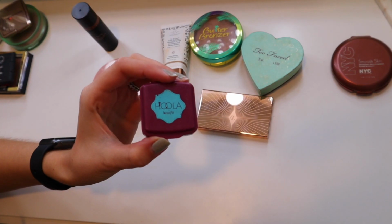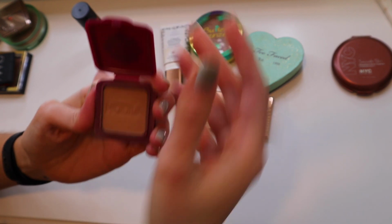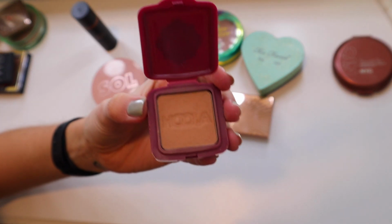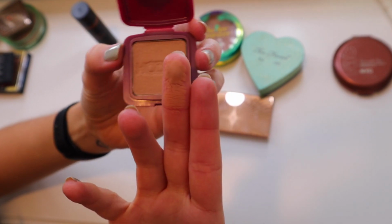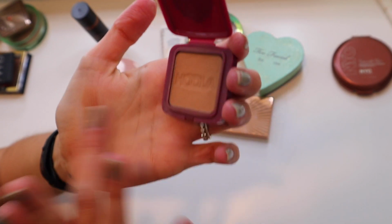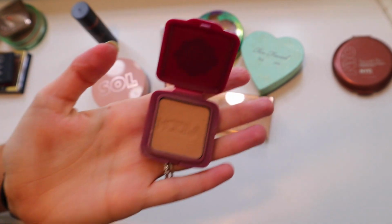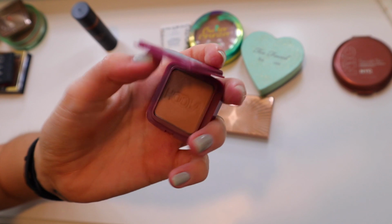Now this one is one that I'm kind of considering giving away. This is the Benefit Hoola Bronzer, and of course we all know and love this very much, but when's the last time that I used a cool tone matte bronzer to contour my face? I honestly couldn't tell you. It is a great shade if that's what you're into, but I don't contour anymore. And even if I did, I don't know that I would be using a powder product.